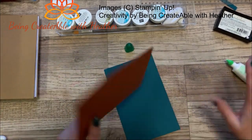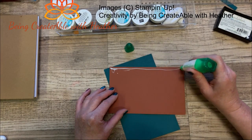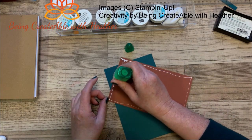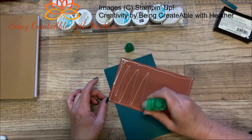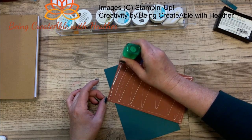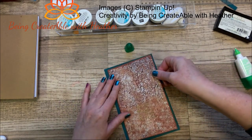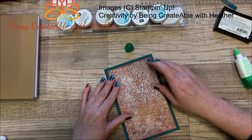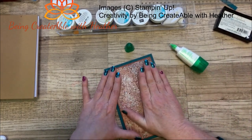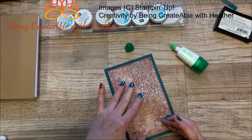There we go, that's nice. And a little bit more. And yeah, I'm not using my glue mat again. See whether I can actually manage to stay in the paper this time. So aiming again for the middle there, and the reason I'm using the Tombow is that it just gives me that little bit of wiggle room, which is what I want as I lay this down, to make sure that it's going to be exactly right.